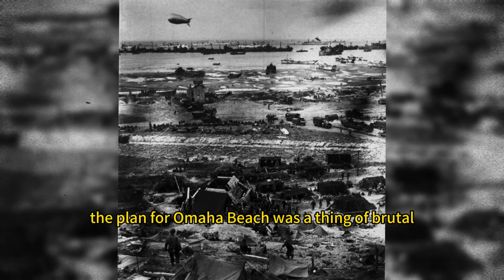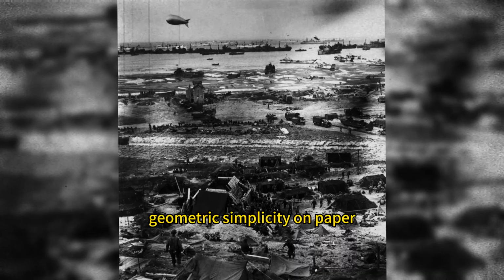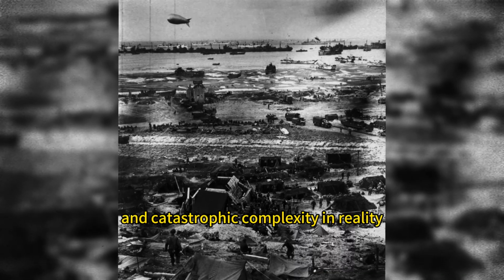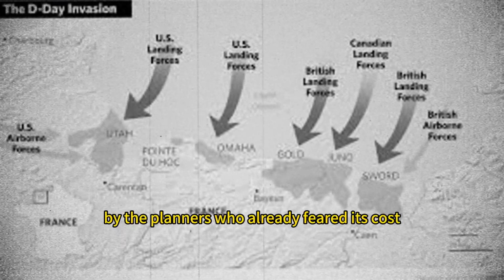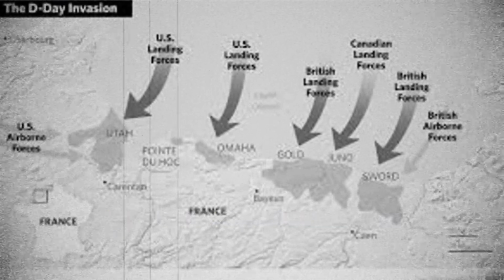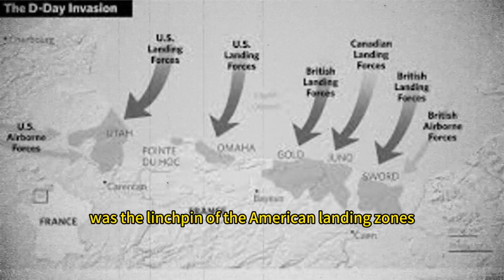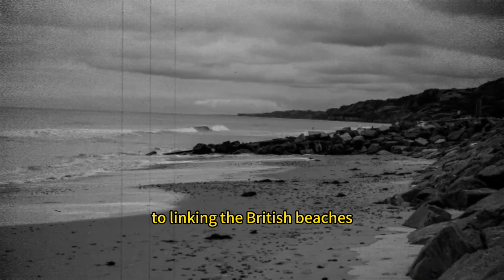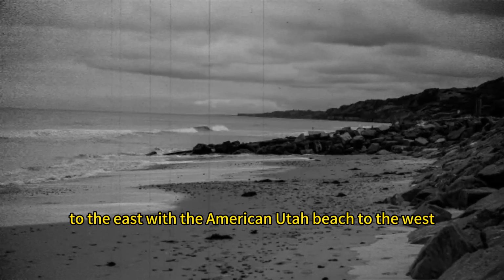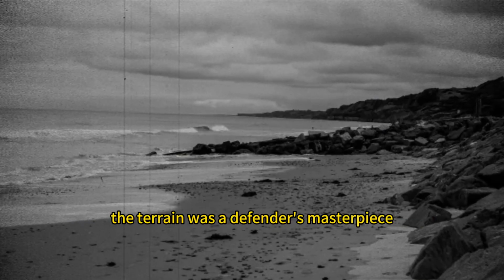The plan for Omaha Beach was a thing of brutal, geometric simplicity on paper and catastrophic complexity in reality. Codenamed Bloody Omaha by the planners who already feared its cost, this 6-mile crescent of sand was the linchpin of the American landing zones. Its capture was essential to linking the British beaches to the east with the American Utah beach to the west. The terrain was a defender's masterpiece.